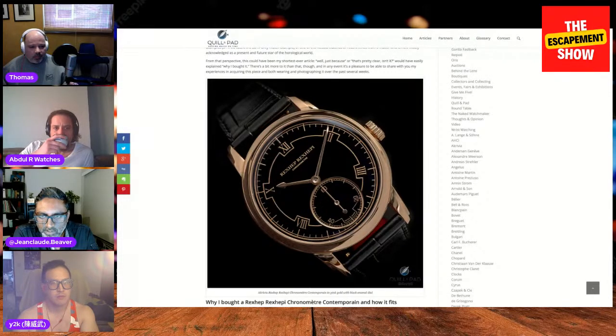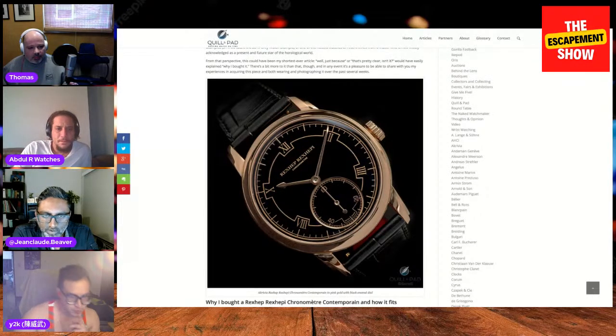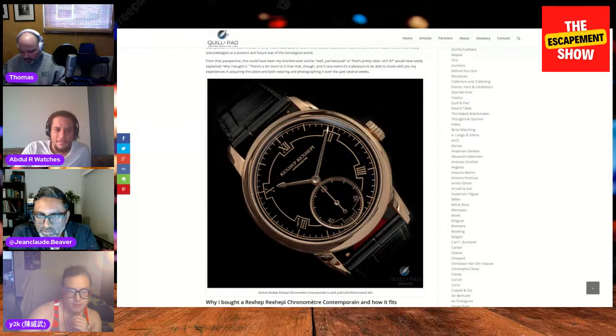If you just look at it, the thought that's gone into it, it's simple but it's complex. There's so much, it's Art Deco but it's modern. It's a watch enthusiast's wet dream for me personally. And I'm with it. Me and Abdul, we really agree on this watch. From day one, the design of this watch, he just nailed it.